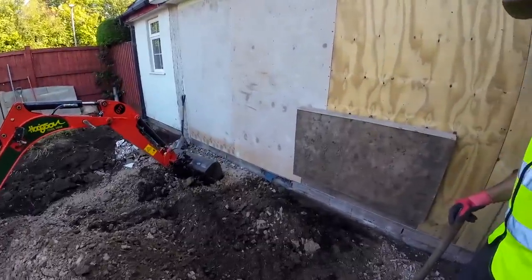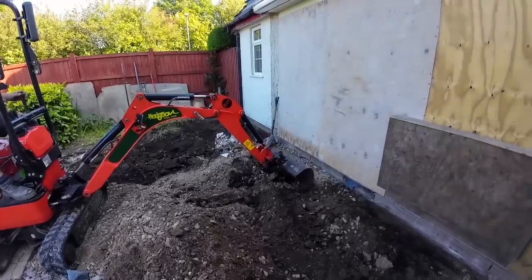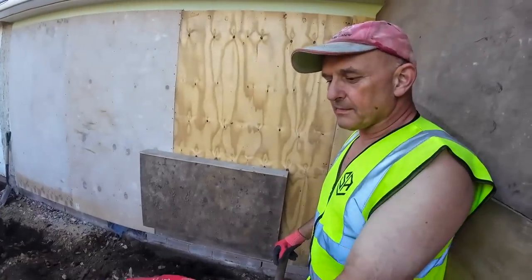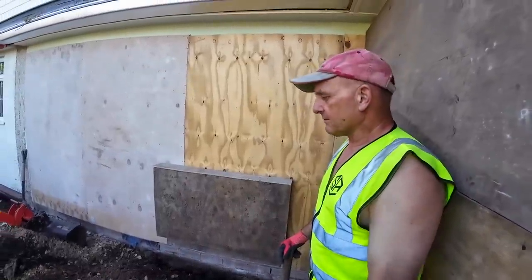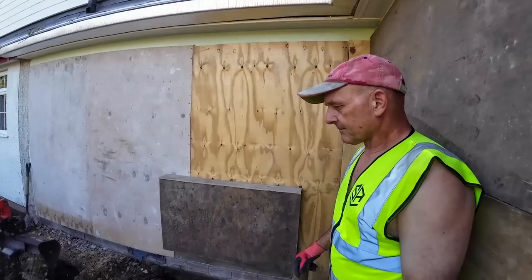Cut that bit out. So it took to the end of the day for Jason to get on the toy. It's the hardcore, it's just not quite deep enough, so we're gonna drag the hardcore back, take the soil out, put the hardcore back in. Which is frustrating, but we need a decent hardcore under the floor. It's better that than barrowing.